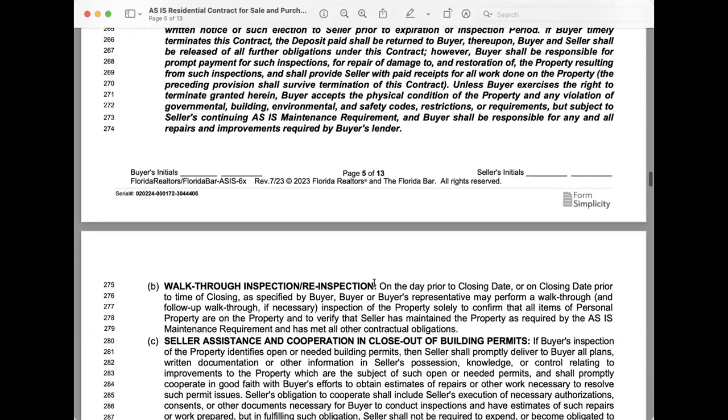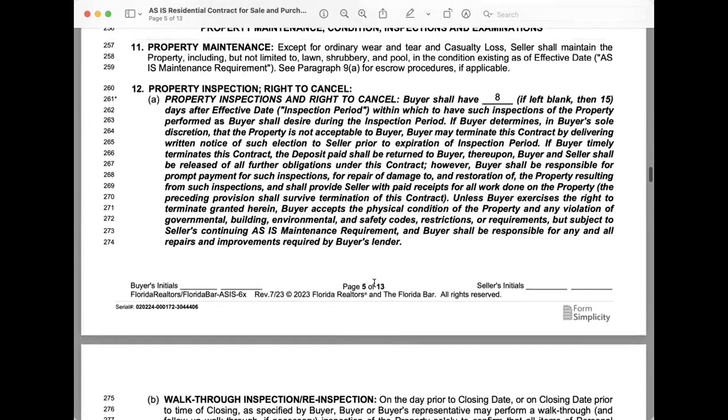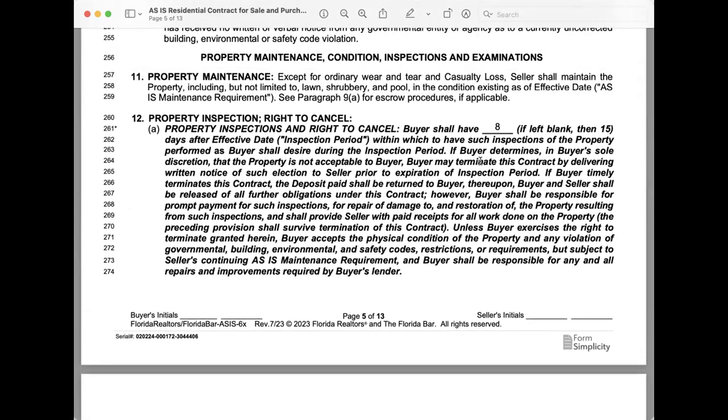Any questions on the inspection period? All right. So we see a lot of people put 7 days, which is great. That means that your buyer needs to schedule an inspection as soon as the seller signs his contract. As soon as the seller signs his contract, they should be on the phone scheduling an inspection for the following day or the following couple of days so we can get this out of the way.